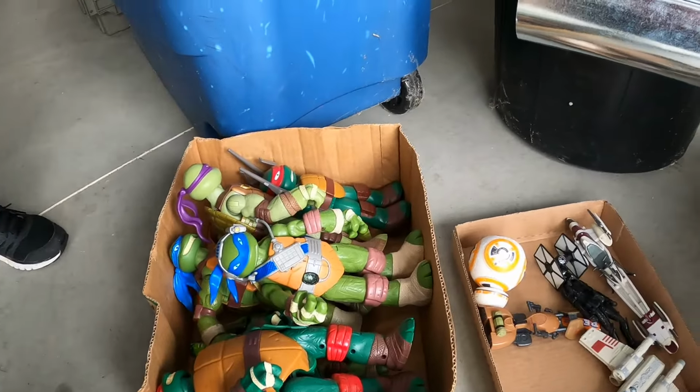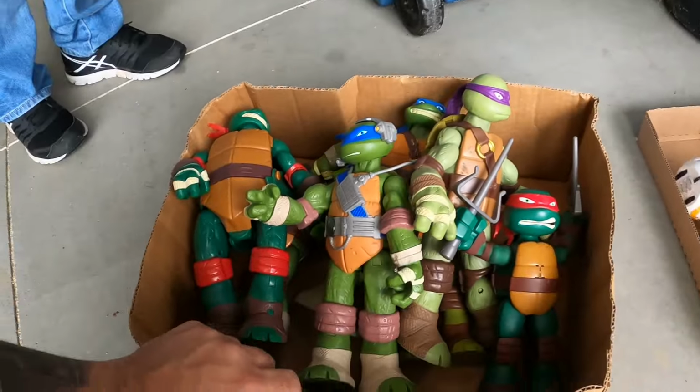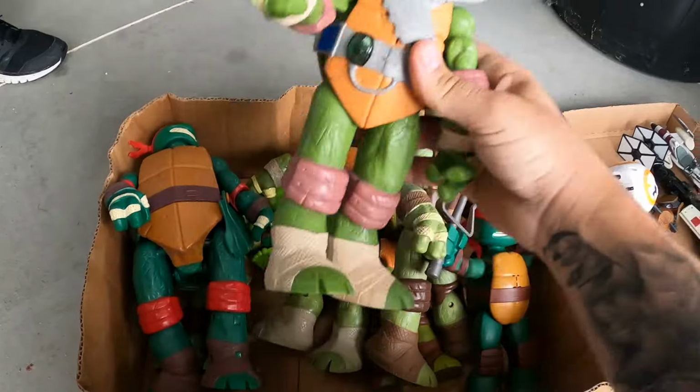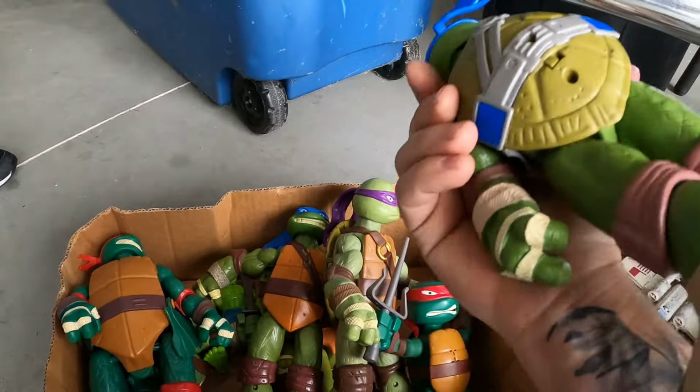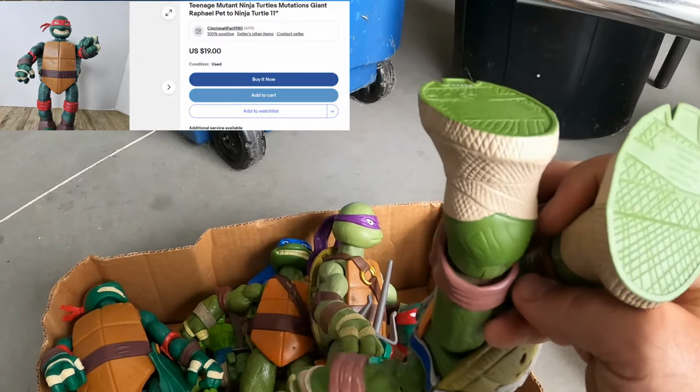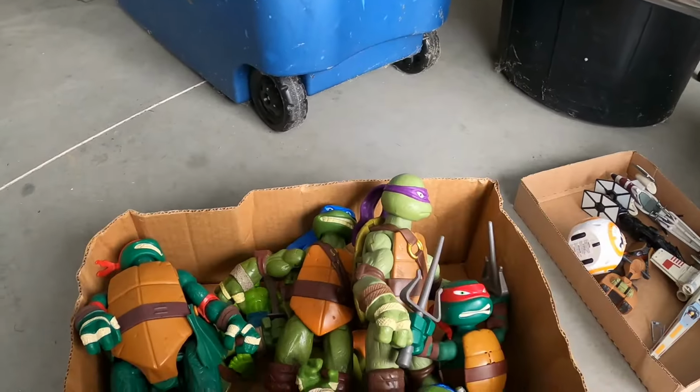So on this lot, I paid $25 for this lot. And they're just all huge Ninja Turtles. I don't know if they talk. Boy, that's a small print too. They're from the 2014 Ninja Turtles.